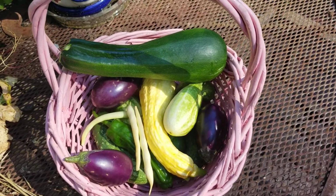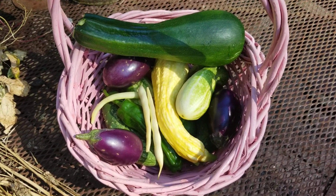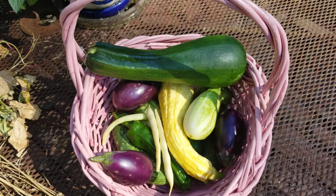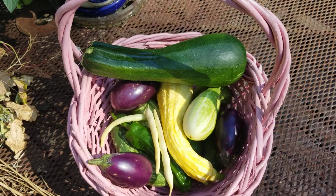All right, guys, I'm going in the house. I'm going to cut these things up, wash them up, saute them Cajun style, and I will come back and let you see what it looks like.